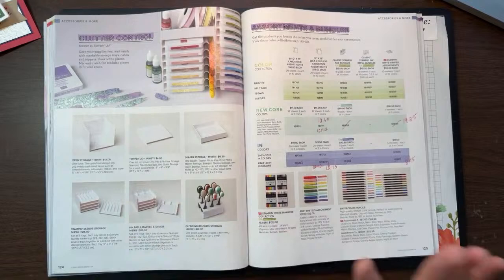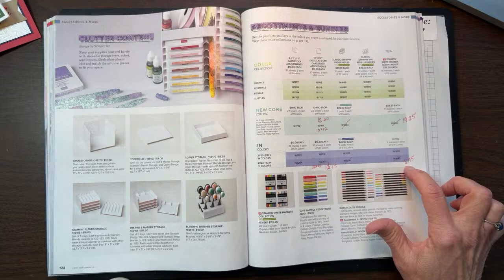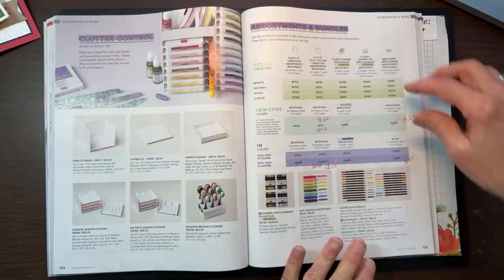Then the 2022-2024 in colors that we just talked about. Right here, the 12 by 12 sheets have been marked down to $12.50. And their markers, normally $17.50, have been marked down to $8.75. So we've got some good savings going on.